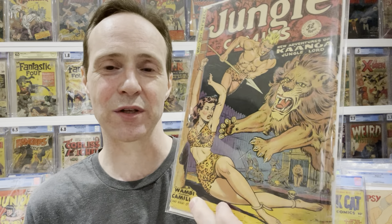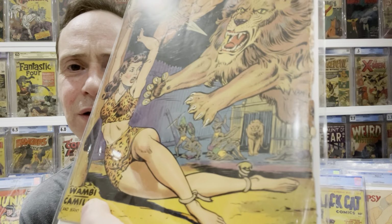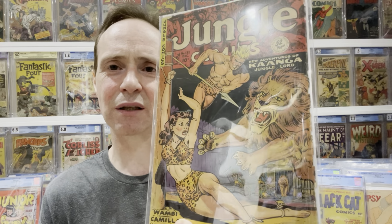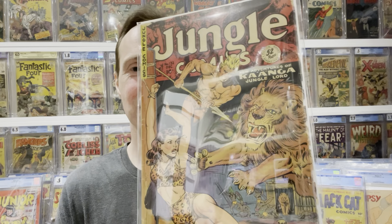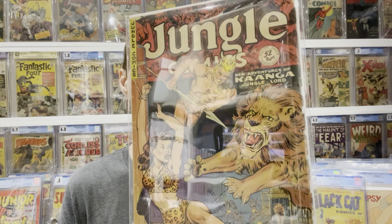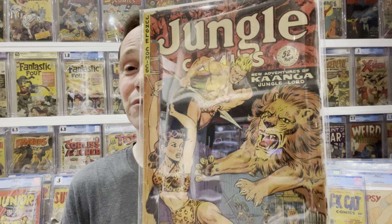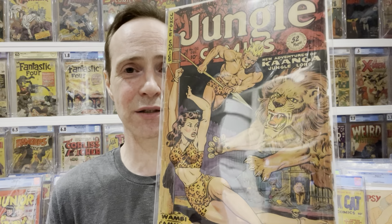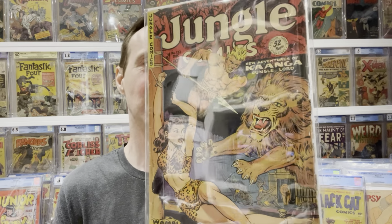I'm a big fan of Maurice Whitman. And you got even the guys in the background, they're all fighting it out. Just a really great cover. So much detail. So this is Jungle Comics 132. And it's in a 7.5. It is really high grade. And I think his grading is pretty solid from what I can see.